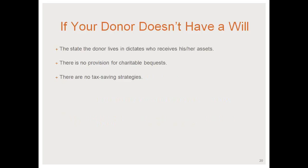Now let's talk about if your donor doesn't have a will. There are some pretty hefty implications here if they don't have one. First of all, the state in which the donor resides will dictate who receives his or her assets, and it's very state specific. So you have to look at your state laws to determine that. Generally speaking, it typically goes to the spouse, and then to children, and then to other family members. There is absolutely no state that has a provision in its state statutes that gives money automatically to charities. So if you're not in the estate plan, in the will or the trust, you will not be recognized. And there are no tax saving strategies if the donor does not have a will or a trust.